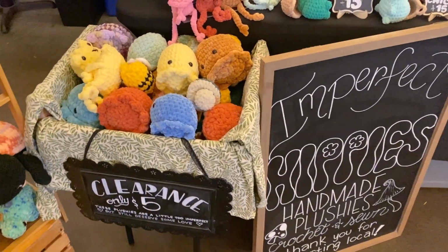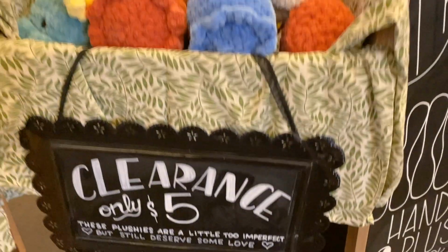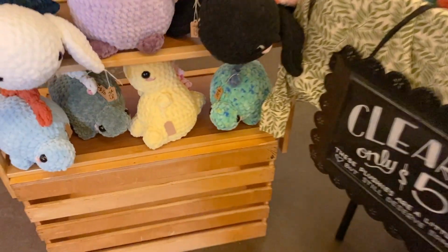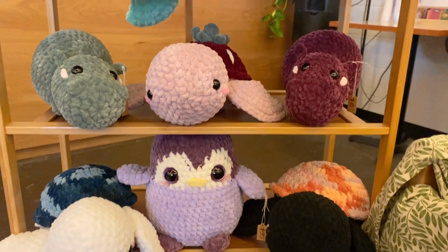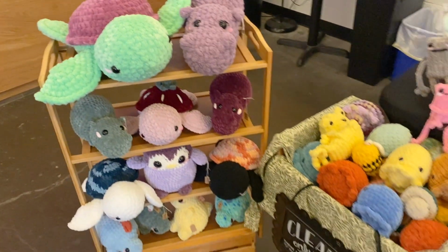Next up is my clearance bin where everything was $5 and this cute little saying on the bottom. And it's just a jumbled mix of imperfect plushies. On the bottom here are my dinos. Next up are those little sea turtles and the penguin. Then my strawberry sea turtle and hippos. And then I got my jumbo guys.